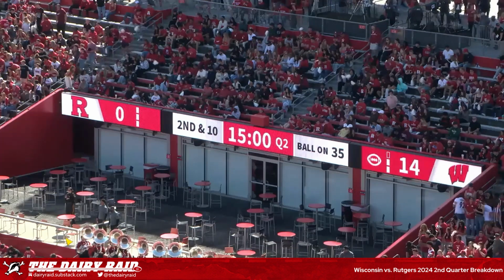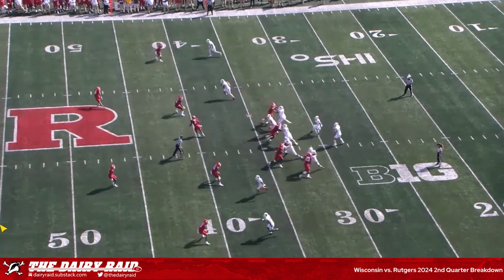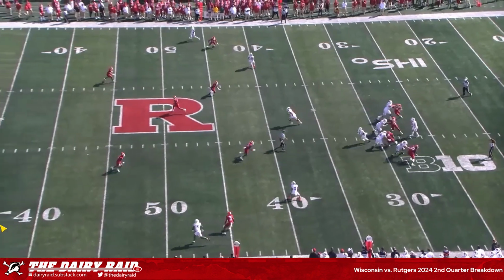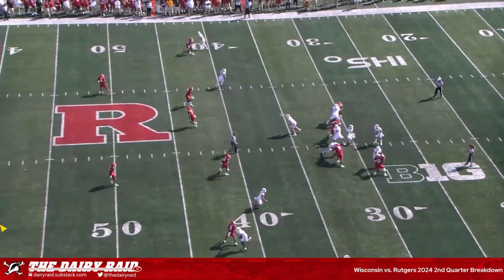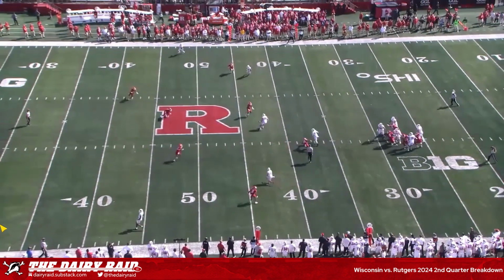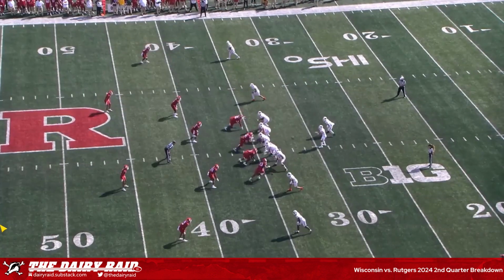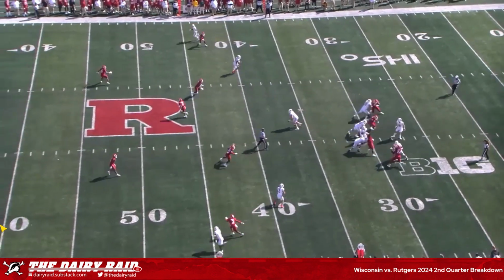All right, 2nd and 10. And we're at the beginning of the second quarter. That last play was the last play of the first quarter. Now we're at the first play of the second quarter. Okay, so this is the variation of the QB draw quick game package play. We're just going to run it with a little shovel pass. We did this against Illinois last year with Braylon. Turned it into a big gain.